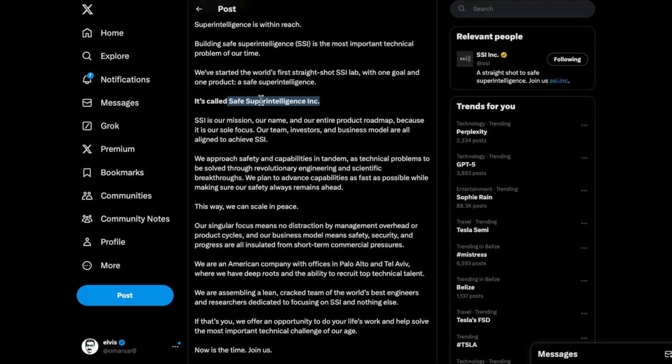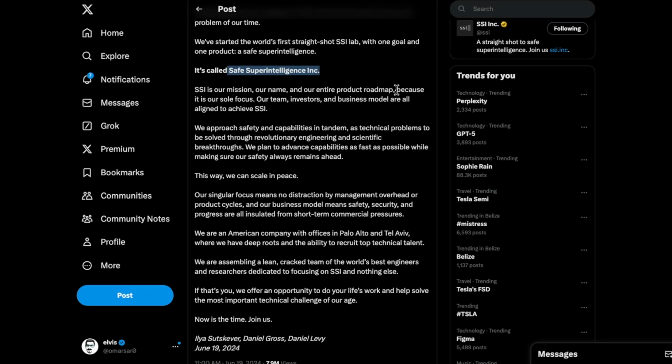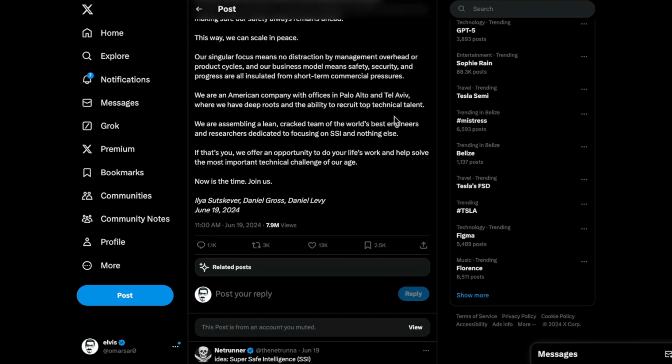So you can see here, Safe Super Intelligence Inc. And they are describing the mission, the name, and the entire product roadmap. It's the sole focus of this team, right? And investors that they're putting together a specific initiative. And again, it's about safety, right?